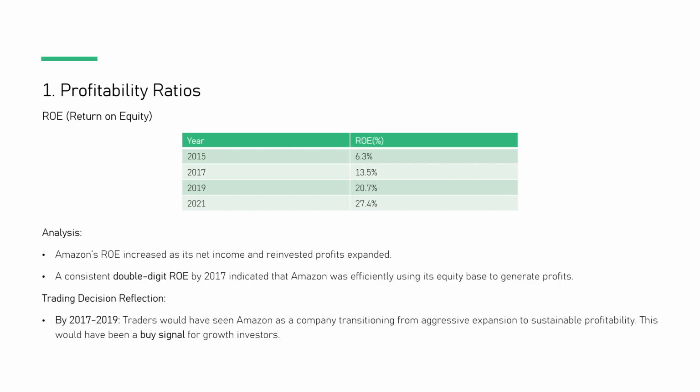Amazon's return on equity, ROE, steadily increased as net income and reinvested profits expanded, signaling improved efficiency in generating returns from equity. By 2017, Amazon had achieved a consistent double-digit ROE, showing that it was effectively using its capital to drive profitability. Between 2017 and 2019, traders would have recognized this shift from aggressive expansion to sustainable profitability, marking a key turning point for the stock. This rising ROE would have been a strong buy signal, as it indicated the company's growing financial strength. By tracking ROE trends, traders can identify companies transitioning into profitable phases and capitalize on long-term stock growth.